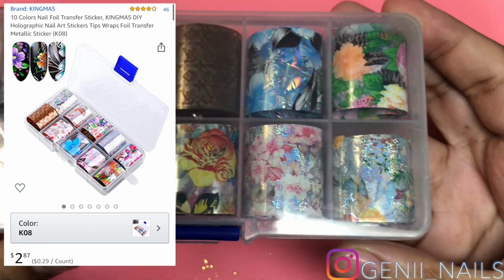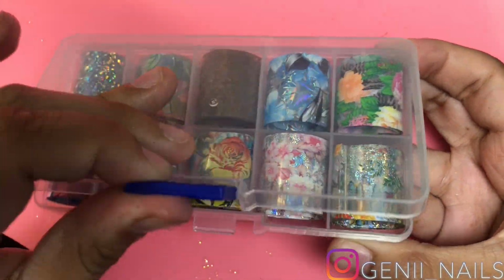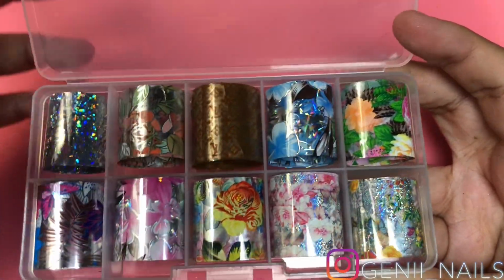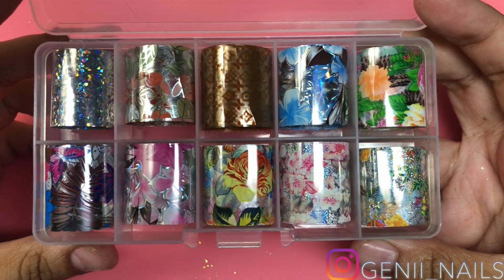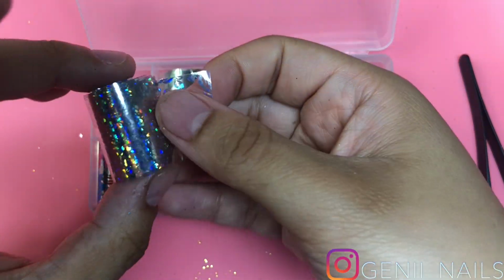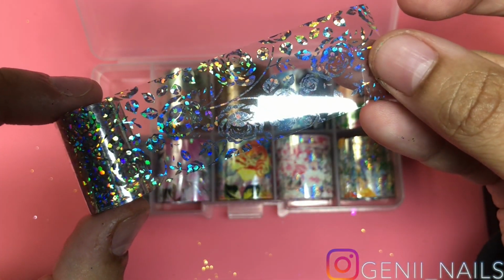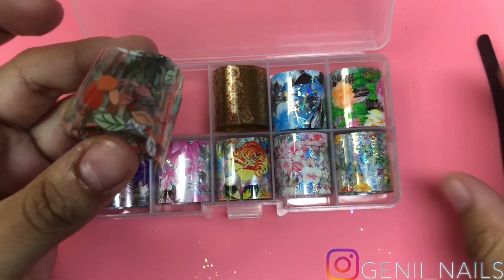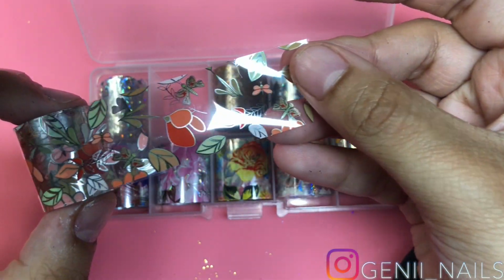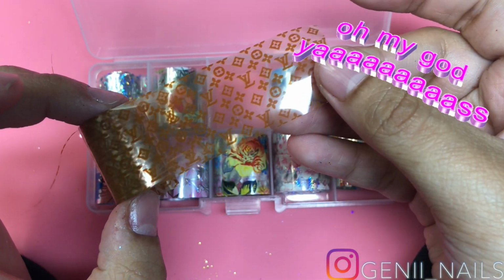Here I got these foils, which I had to get because they were only $2.87, and it brings a pretty great amount and in a case. And as you guys can see, they're super cute. I ended up liking each of them. So here I'm just showing you guys very quickly what all of them look like. And I didn't even notice when I ordered it until I received it that it even has a little designer one, the LV one, which is so cute, and I'm so excited to create a nail tutorial with that one.